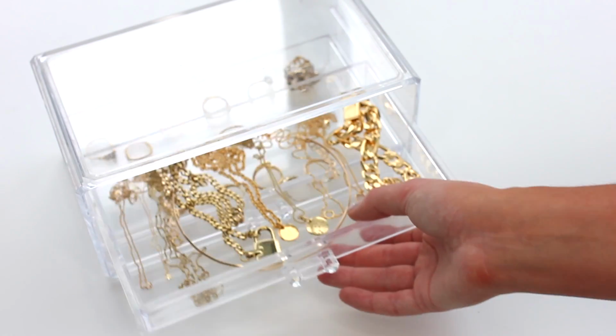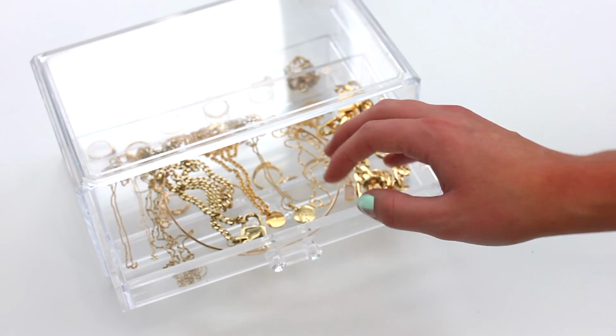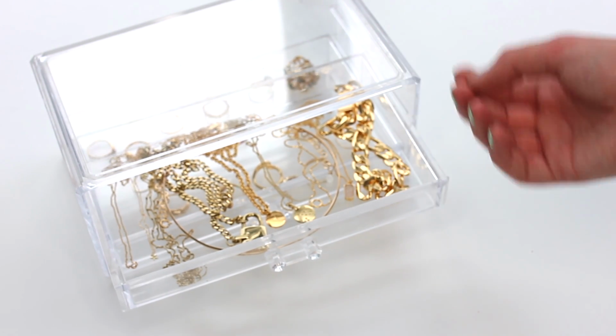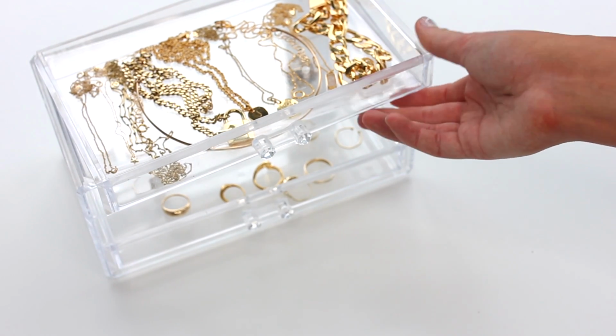Okay, so moving on to the next drawer here, I have a bunch of different necklaces. Now, this is the drawer that tends to get quite tangled up because, like I said, hanging your necklaces is definitely the most ideal, but whatever, this is just how I live my life.